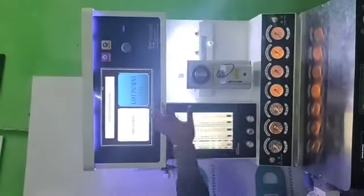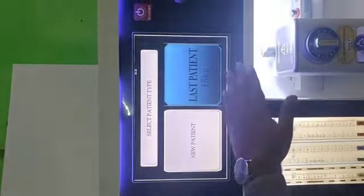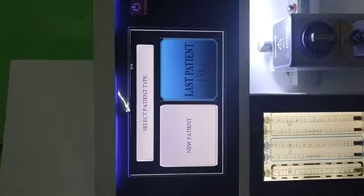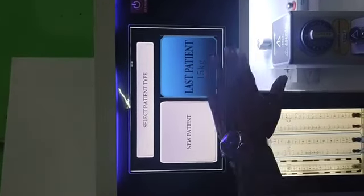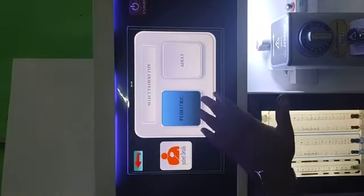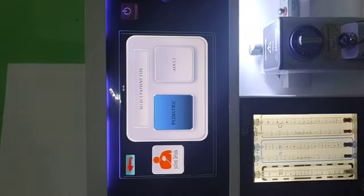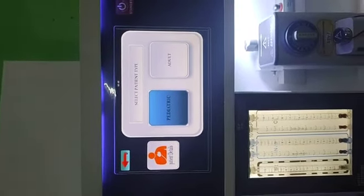This is a 12-inch full touch display, and the first screen prompts you to select the patient type. Select the last patient or a new patient. If you have the last patient, the same patient you are going to ventilate again, you can choose the last patient, or you can go for a new patient. In new patient, both pediatric and adult selection is there. So the machine can be used for both adult and pediatric purposes.